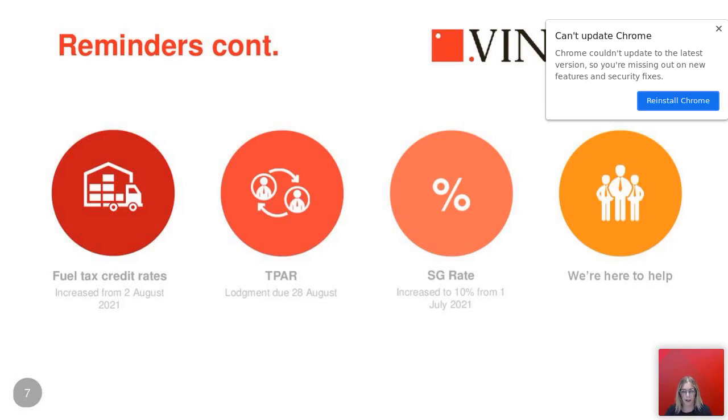And then my final reminder is in relation to the super guarantee rate. The super guarantee rate increased from 9.5% to 10% from 1 July 2021. Now, the rate used by employers when calculating the super guarantee contributions will depend on the period in which the employee is paid, not necessarily when the work was performed. So, for example, if you had an employee that had a fortnightly pay period from the 23rd of June to the 6th of July, and you then paid them on the 7th of July, you would be applying the full 10% to the payment that you're making to them. So the 10% relates to all of the days they've been paid from 1 July, not just the days worked.